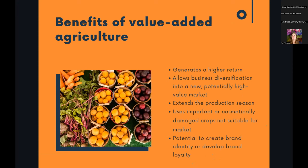There are many reasons to pursue a value-added product or a value-added business venture as a farmer. Some of the main benefits of incorporating value-added agriculture into your business are that it generates a higher return. It allows business diversification into a new, potentially high-value market. It extends the production season, sometimes uses imperfect or cosmetically damaged crops that are not suitable for market, and it has the potential to create brand identity or develop brand loyalty.